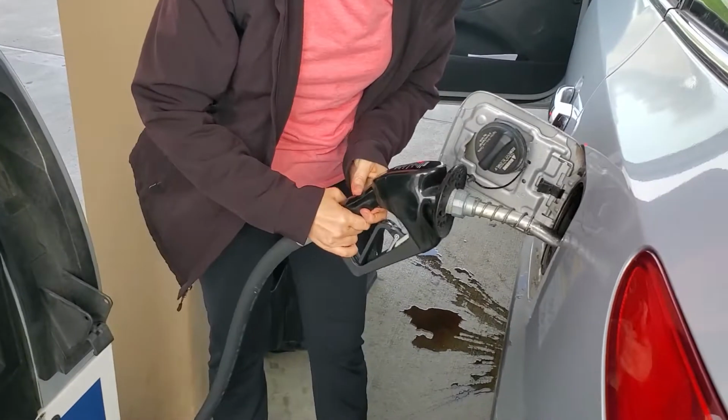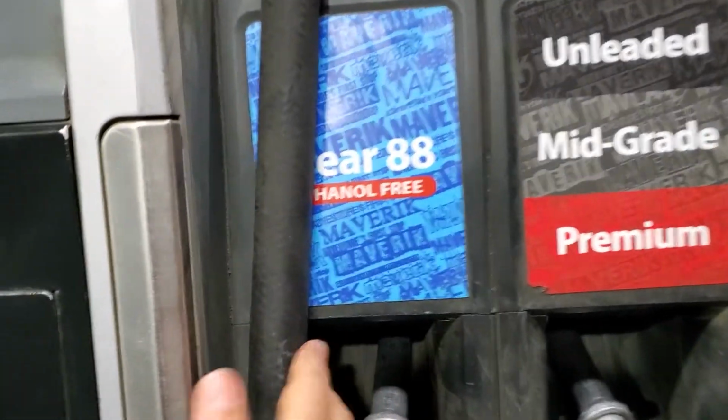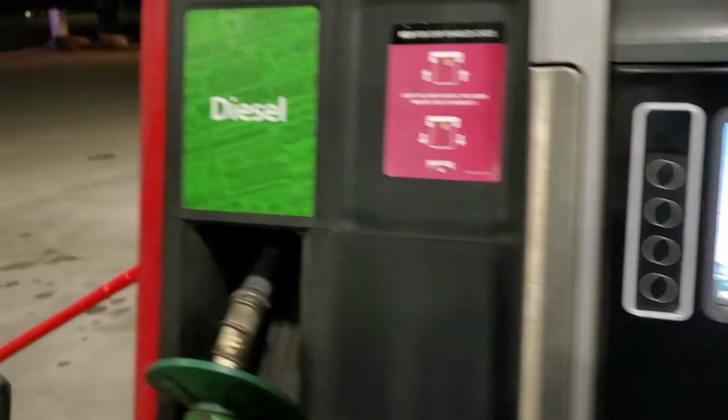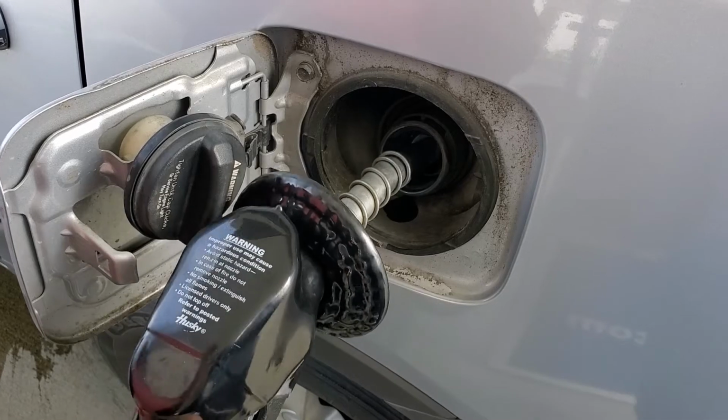Put the nozzle in the tank. Be careful. There are different hoses for different kinds of gas. If you're getting diesel, the handle part is usually green, so make sure that you have the correct hose. Make sure that the nozzle is seated correctly.